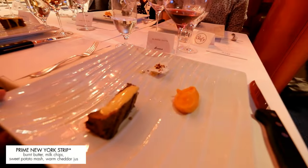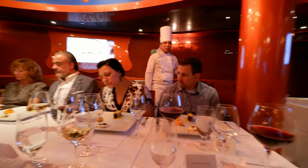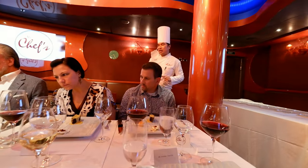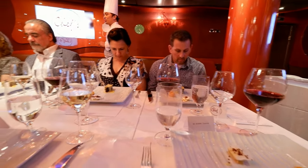Wow. All right, I'm glad the portion's in. Oh, it's like a sweet potato puree. It looks good, whatever it is. Mashed potato, butter, cinnamon, and a cream. And on your 6 o'clock is a New York strip loin steak served with a warm cheddar juice. Ooh, warm. Ladies and gentlemen, cheddar. Oh, warm cheddar.